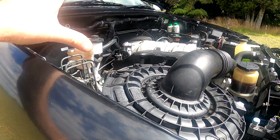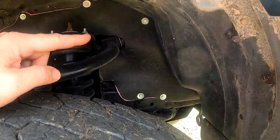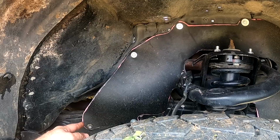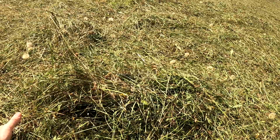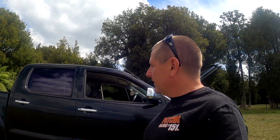To make it all fit in here, we did perform a body lift on the vehicle. So under here, we've got some rubber guards, which means we can't really see what's going on in there. I don't really feel like lying on the ground in the hay paddock, which is tomorrow's job as well. So I think we're going to head to the workshop. Let's slam it up on the hoist, have a quick look underneath. I want to do the final bolt check as well before it goes back to its owner.